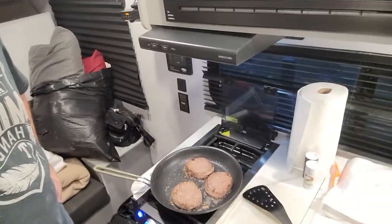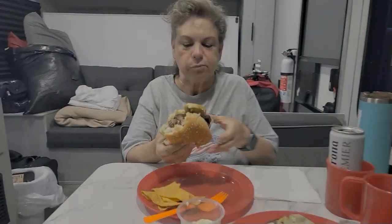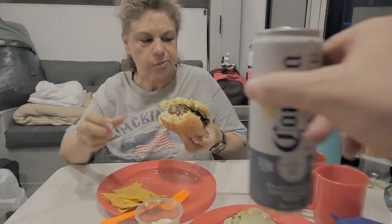So, can you hear that? Our hamburgers are looking delicious, but the little stove is not ventilating enough smoke, so we're now cooking with the joy of a smoke alarm. Mushroom Swiss burgers with Tostitos for dinner. Hi, baby. Give us a beer. Beer salute.